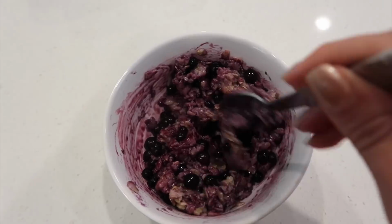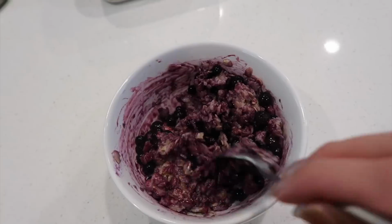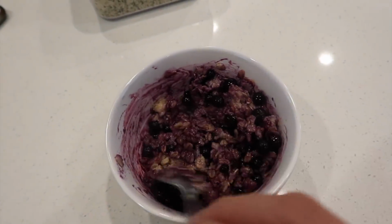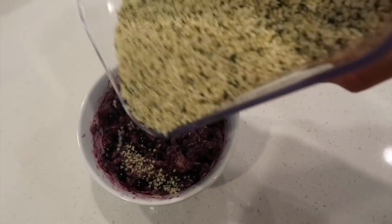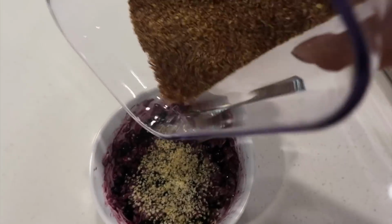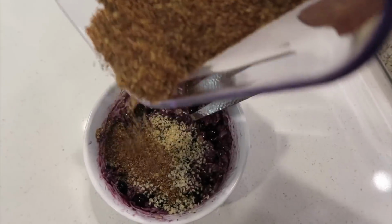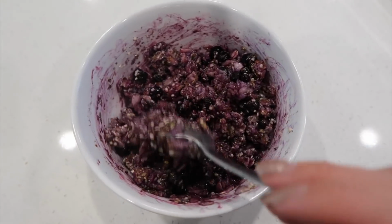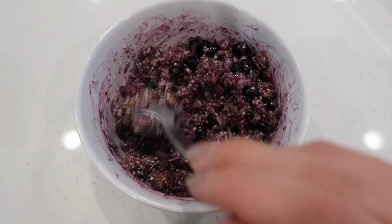Hey guys, it's DANI. So I'm really boring and I eat almost the exact same thing every day for breakfast. I eat oatmeal and I add in some maple syrup and some frozen wild blueberries. I always get the wild blueberries because they're smaller and I think they taste better. And then I add in hemp seeds, ground flax seeds, and chia seeds. And this hits the spot every morning for me. And I usually make a full cup because I share with Brody and he eats a lot of it too.